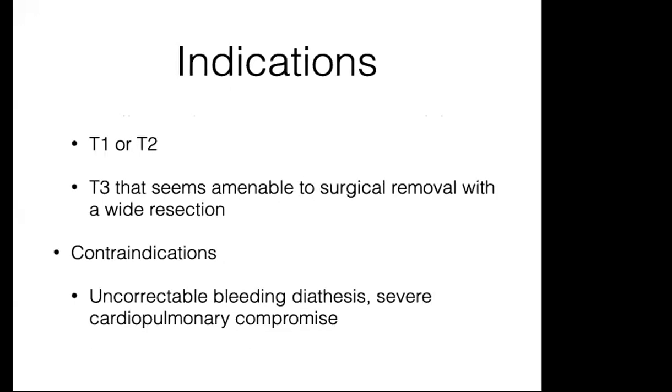Now, for the indications for doing your radical retropubic prostatectomy, which will also be the same for your laparoscopic prostatectomy, as for prostate cancer in the T1 or T2 or a T3 that seems amenable to surgical removal with a wide resection. The contraindications: an uncorrectable bleeding diathesis and severe cardiopulmonary compromise.